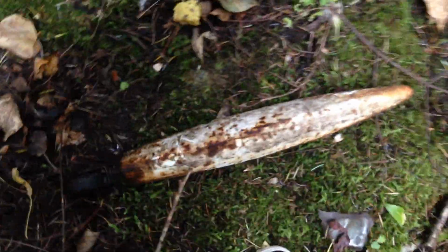And another interesting piece, I think probably got tore out of it on the way down here, is over here. I'm not sure what that is. That's part of it or not. I think that's something else.